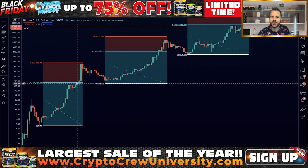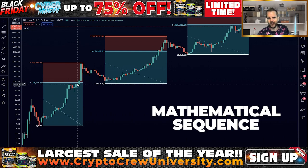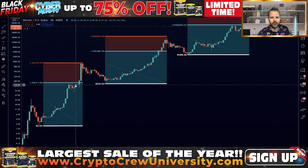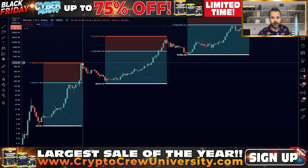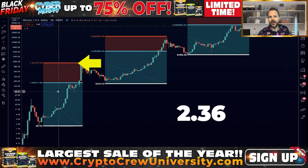This mathematical sequence of a level. And we have a lot of trouble with this level. And month after month after month, we battle with this level, and then we finally get through that level, and then we peak up so far at the 2.36, right? This is what happened back here in 2013.